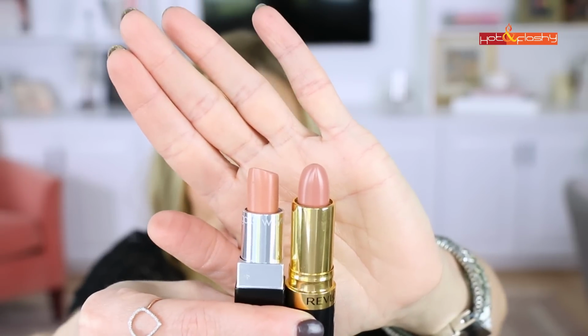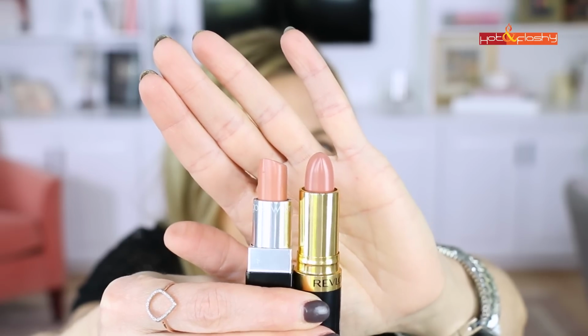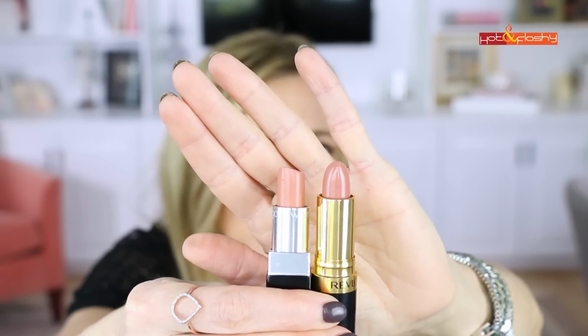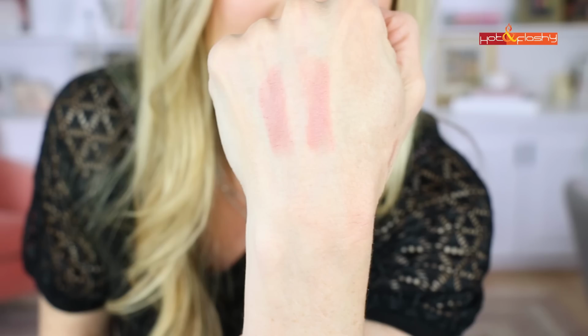Take a look at the color side by side. They're just slightly different. I would say Wayne's is slightly lighter, slightly less mauve-y colored, but they're both slightly sheer lipsticks, so your lip color or your lip liner is definitely going to show through. Here they are swatched side by side. This is the Wayne Goss lipstick and this is the Revlon. I think they're very, very similar, and I think they look almost exactly the same on my lips.